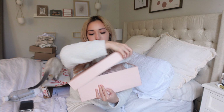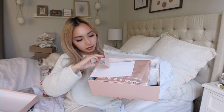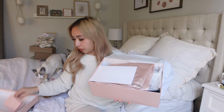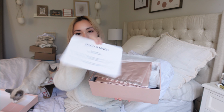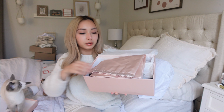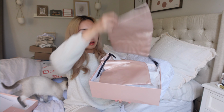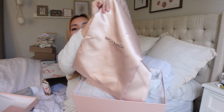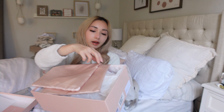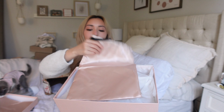So opening the box, whoop, we have Boba in the background too. We have the paper that's covering these shoes, and then this is like a thank you card from Mach. Then we have another thank you card. This one just says that it's a special shoe, gotta watch out for it and take care of it. We then have the dust bags. Is there two? Yes. So we have two dust bags, one bag for each shoe. I do appreciate that, just because for shoes like these where there's gems and stuff, I do think it's important to have two bags to make sure the rhinestones don't scratch each other.